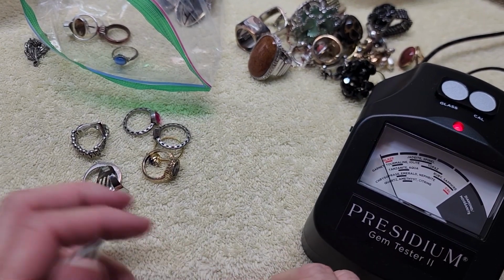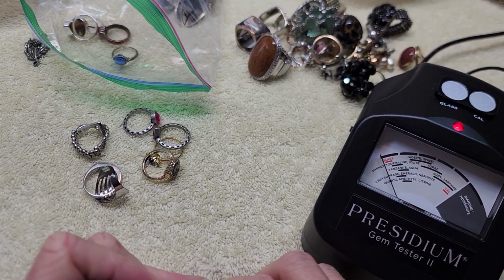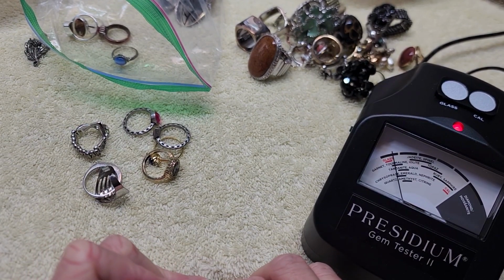Excuse me. Allergies, man. It's a little dusty where we live, and every once in a while I just have a sneezy reaction to some of the dust in the air.